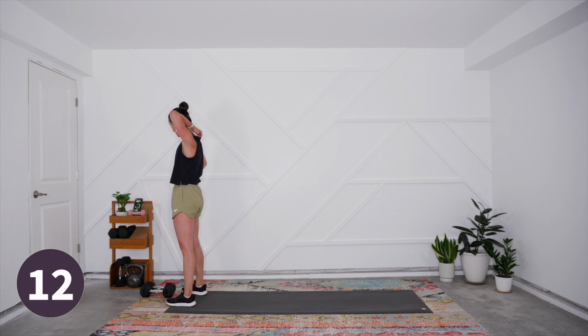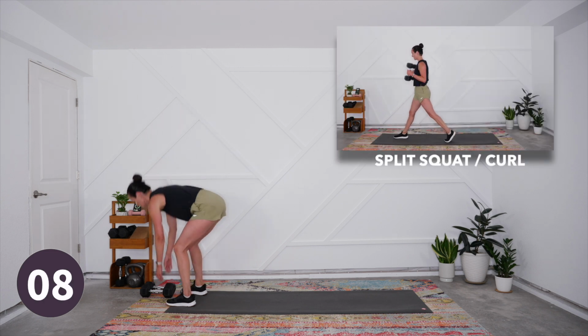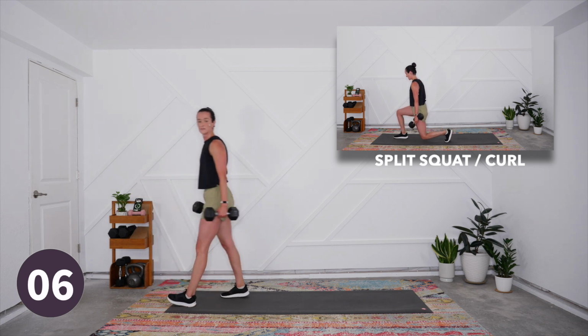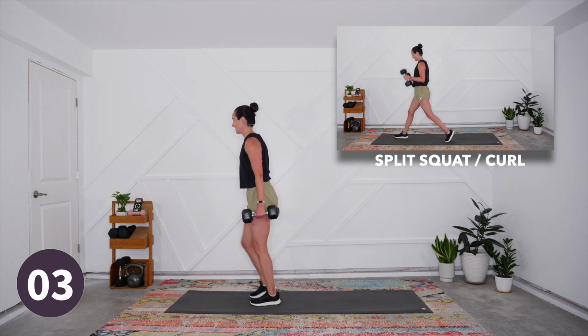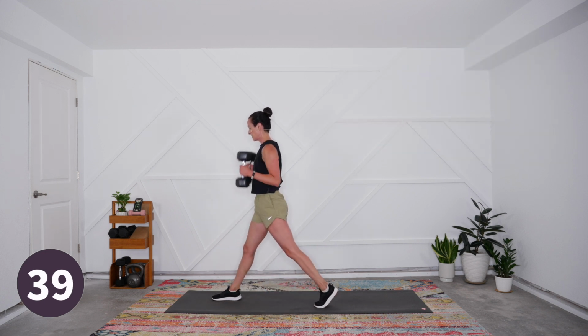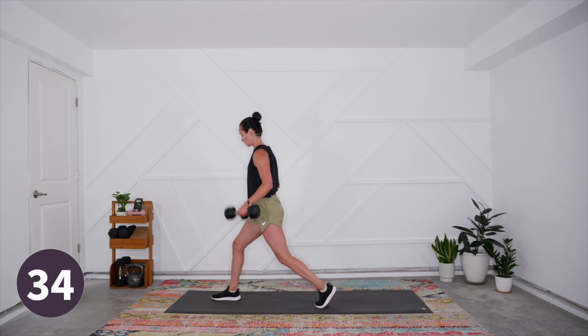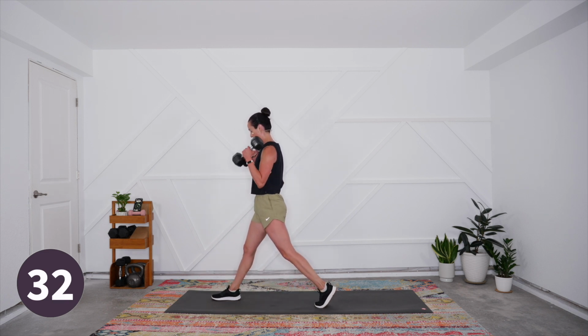So we're going to come into position. We've got 10 more seconds. Then we're starting with that split squat, 2, and a hammer curl. Let's get ready. 2 and 1. Just take note of the leg that is in front. Make sure that you switch the next time around.